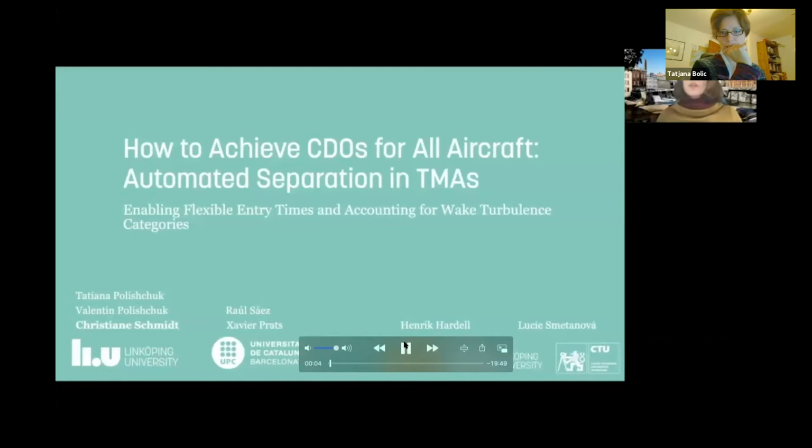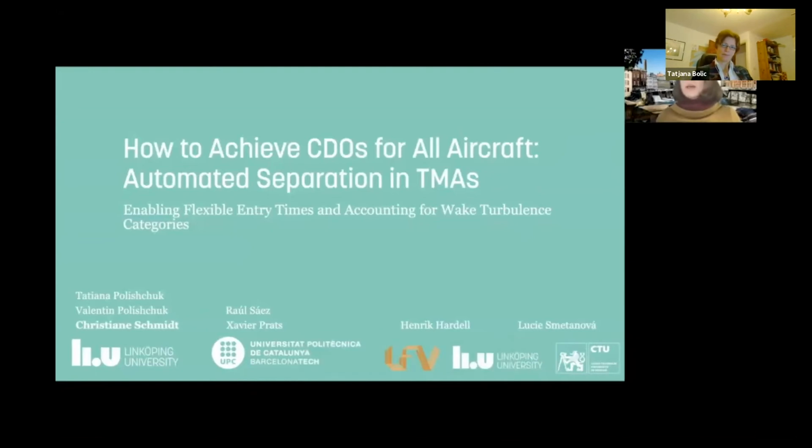About how to achieve CDOs for all aircraft, automated separation in TMAs, enabling flexible entry times and accounting for wake turbulence categories, which is joint work together with Tatiana and Valentin Polishchuk, Ausa S., Javier Prats, Henrik Hardell, and Lucie Smetanova. So what's the background to our work?